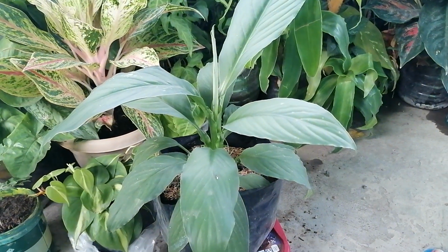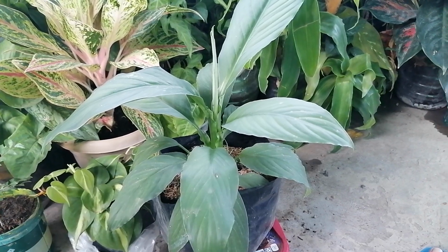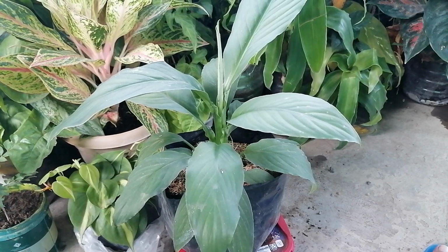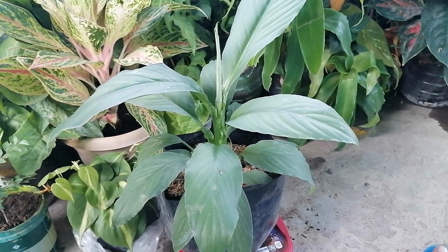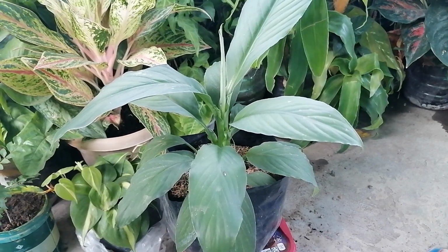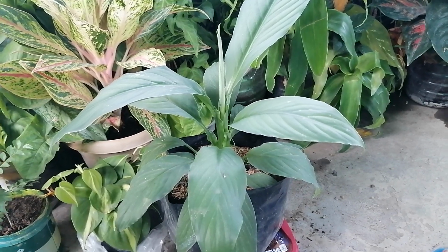Then the next question for this plant is, what is the ideal humidity level for a peace lily sensation? Peace lilies do well in average humidity conditions, but they will be super happy if you increase the humidity by misting its leaves, grouping it with other plants, or using a humidifier.